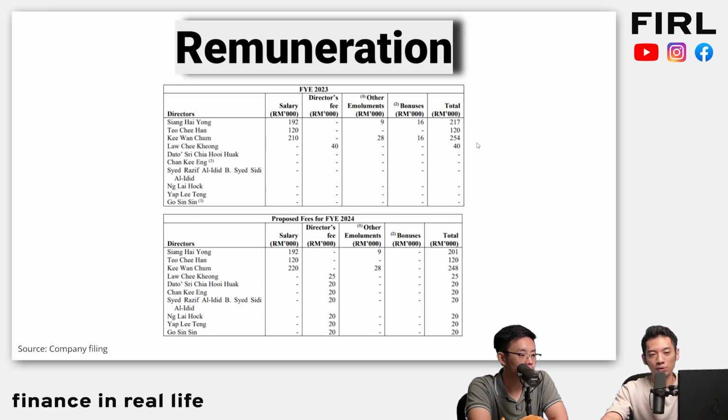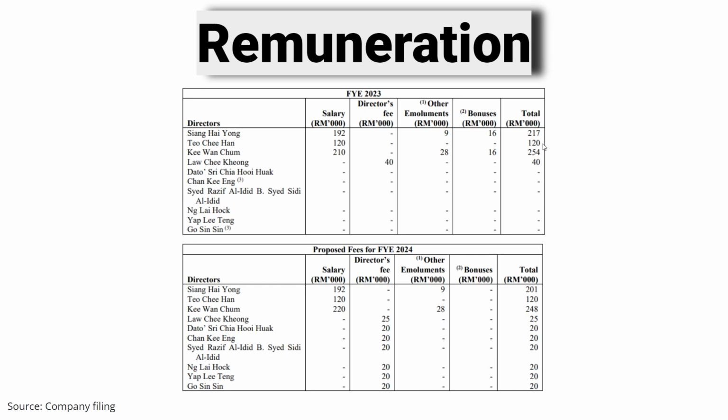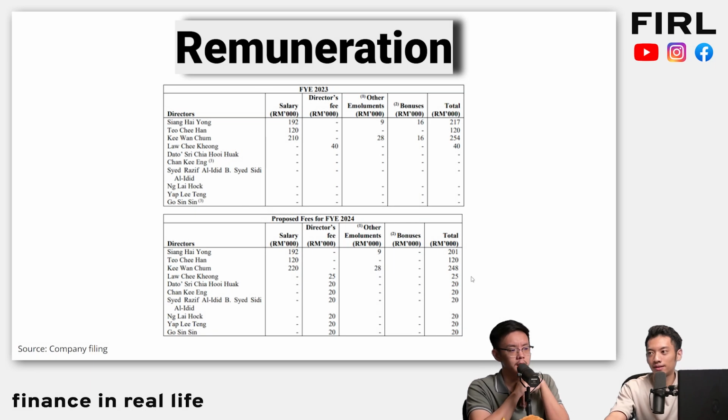But they are keeping all of their shares. Remuneration, so they are not really spending a lot. They're not paying themselves a lot. My eyeball shows that it's 600 odd thousand ringgit. For sales in 2024, profits about 7 million. So it's okay. About 10%. We've seen worse, you know. Correct, 10% for their remuneration.